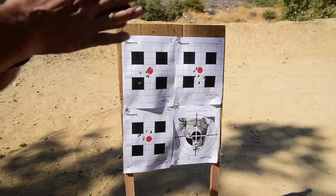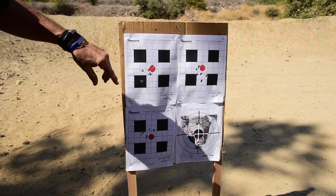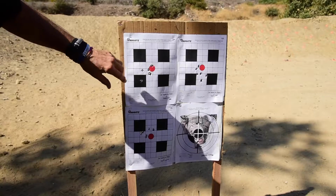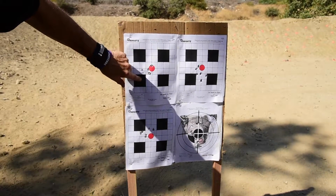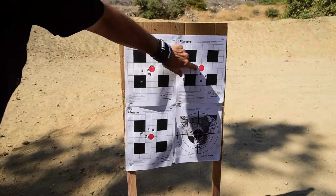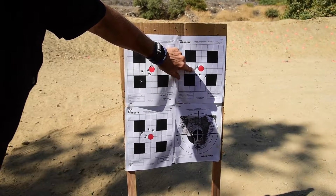Okay, in fairness to both Jeff and myself, we're putting a little bit of a giddy up on shooting these groups because we're both competition shooters. That said, that's a nice group with one little flyer there. It's nice to see the target center punched. This is the Colt. Over here is the Springfield.